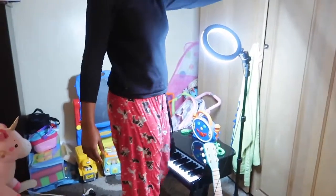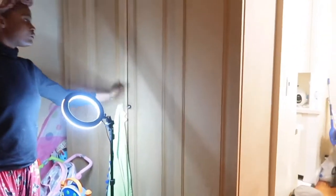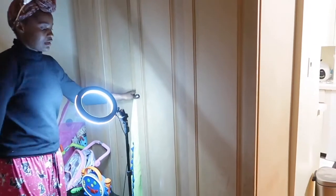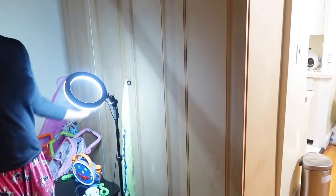So this came with the apartment. It's like a little closet, like an office, but we keep toys and her little stuff in here. It's kind of hard to open now because of the stuff here.